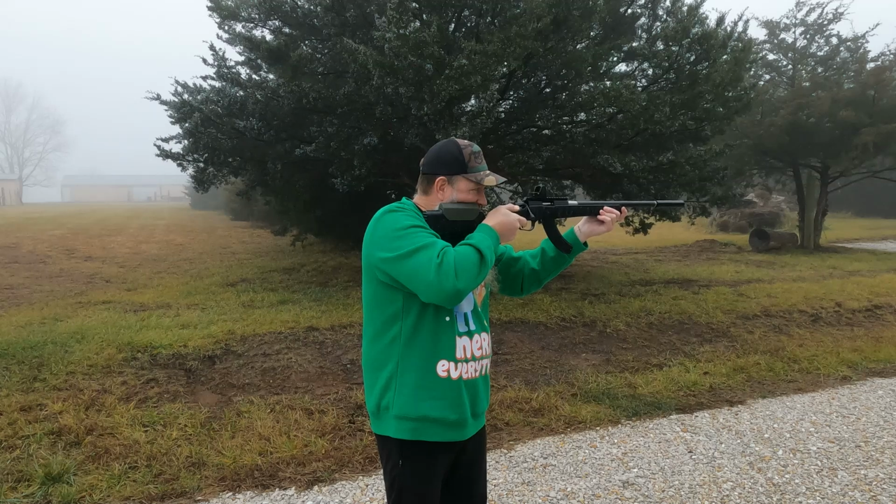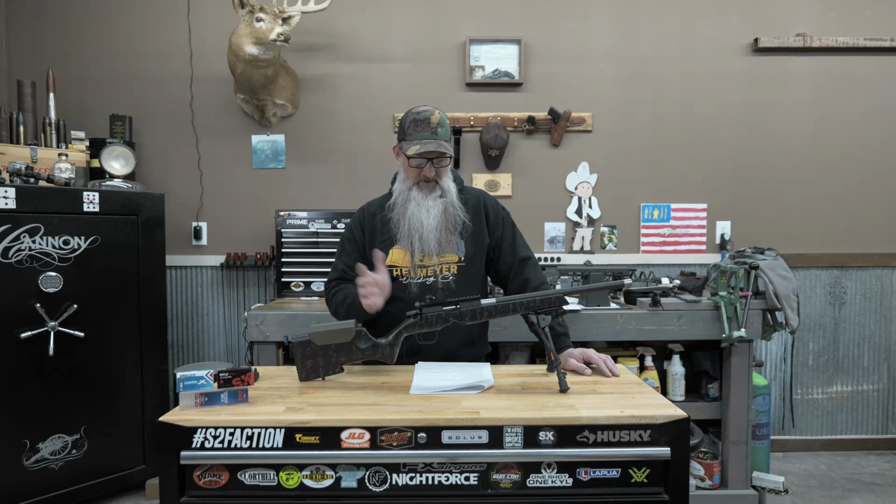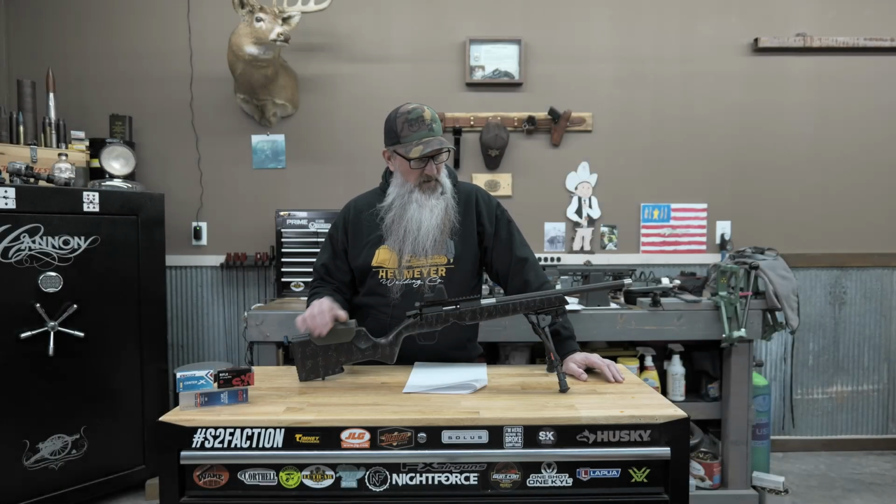Not what I would consider a match rifle by any means. But again, if you've got somebody that's just starting out, you want to put a little bit lighter trigger in there and hand it to them, put a good magnified optic on there, might not be a bad choice, okay?